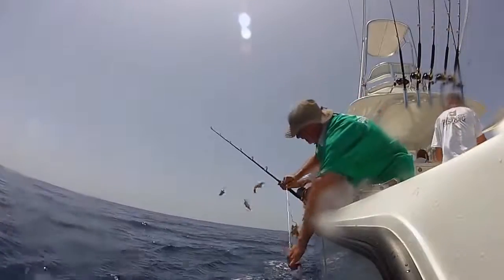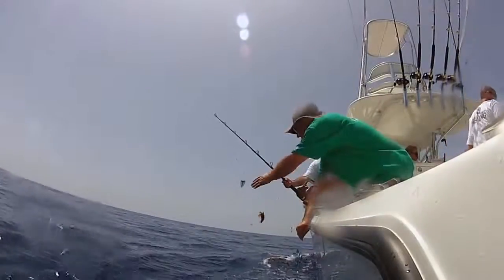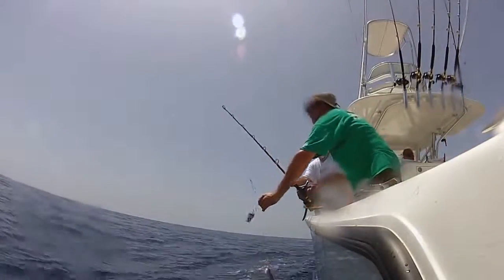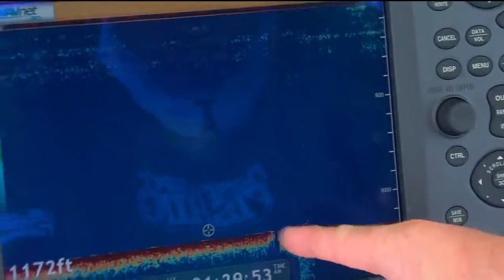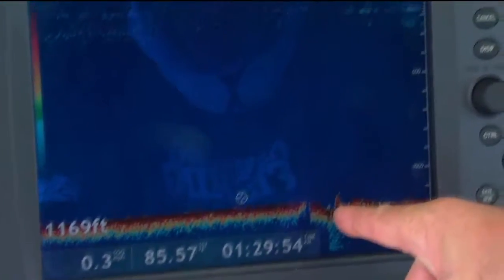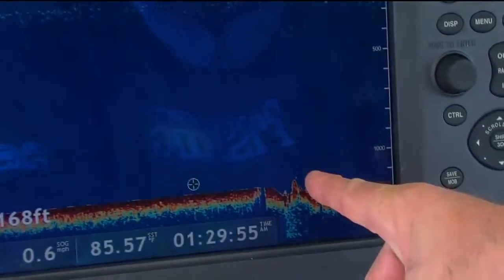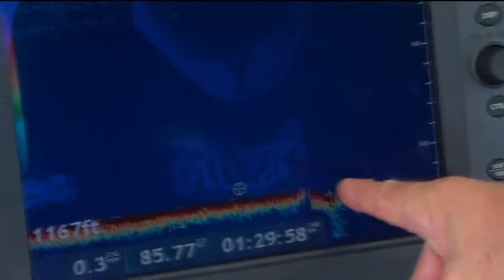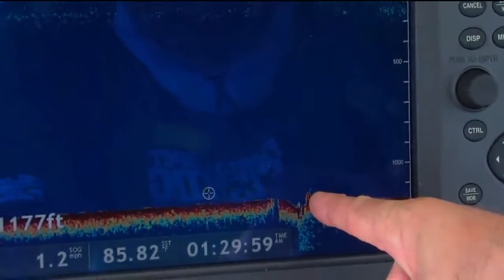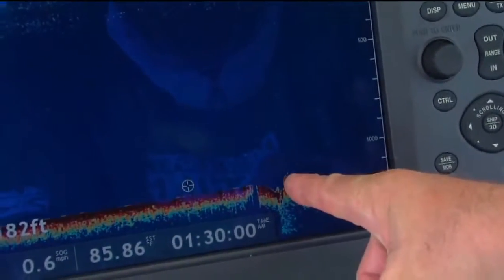I'm ready when you are. I gotta go watch the hooks. Ready? Yeah, I'm ready. You'll notice that's literally a 50-foot drop, then a peak, then another little valley. It's right, and then that little white dot right there is actually a fish. That's how powerful this Furuno machine is. You can actually read a single fish more than 1,100 feet below the surface.